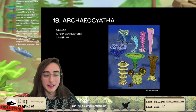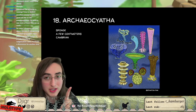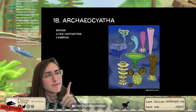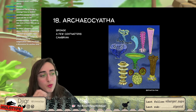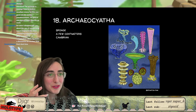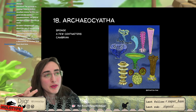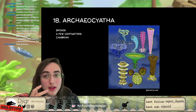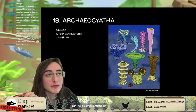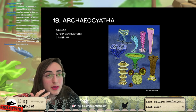So 18. Now something that you will never see in another challenge. Archaeocyatha. These are sponges. Dude, really? These are among the first animals that have begun making reefs. So these are reef builders.